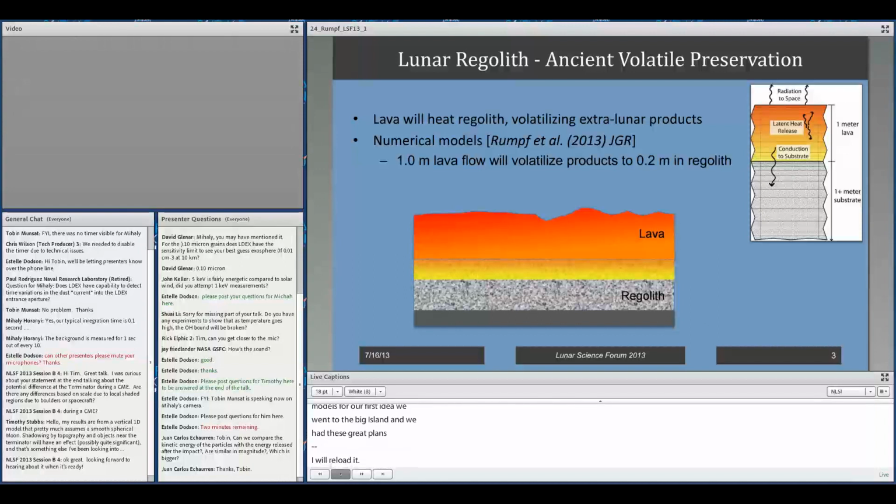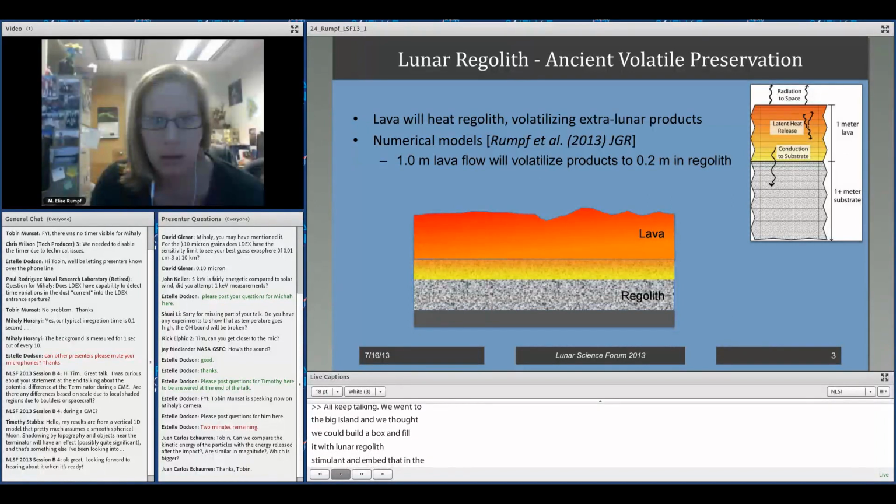So we went to the Big Island. We had this great idea that we could build a box and fill it with lunar regolith simulant, and then embed that simulant with thermocouples and put it in the path of an oncoming lava flow.